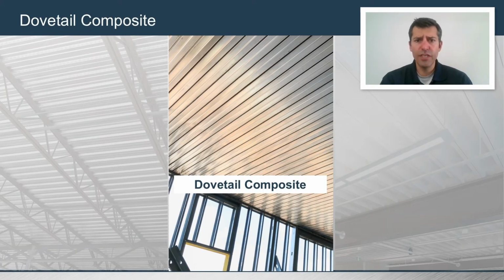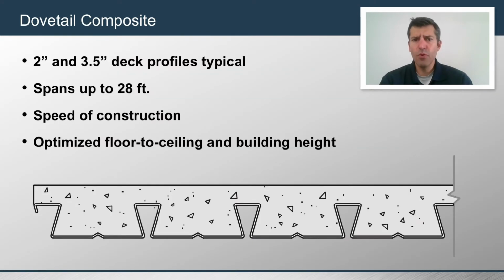Next, we'll shift our attention to dovetail composite. This profile has options in 2 inch and 3.5 inch, having long spans relative to thin floor plates. With simple spans able to achieve 17 feet and continuous spans up to 28 feet, projects can go up quickly and efficiently without specialized labor.